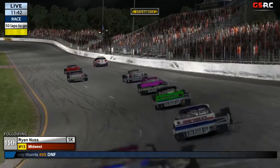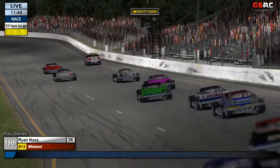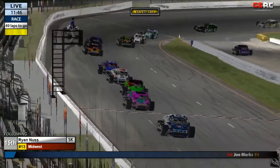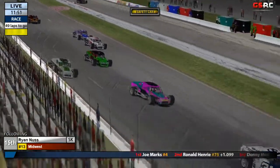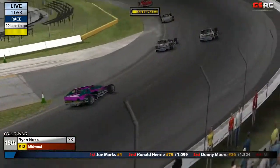Yeah, I wish I was able to keep track. I'm not sure if he had one on the first incident or not. But he certainly is going to need one there as he hit hard both on the outside and then on the inside. So lap 26, and we have our second yellow flag.